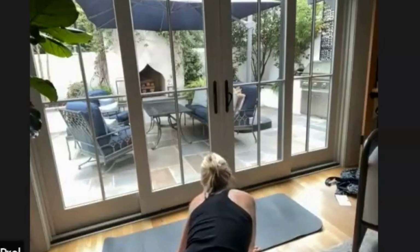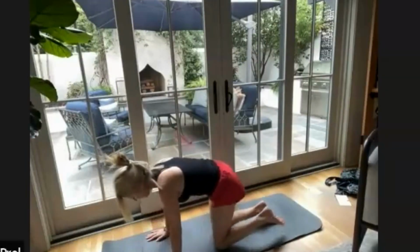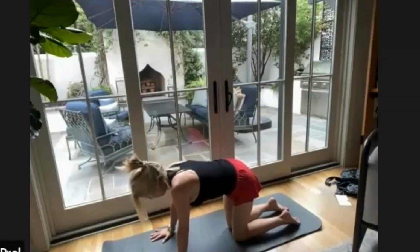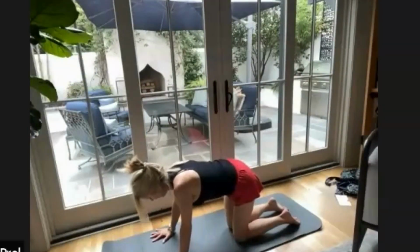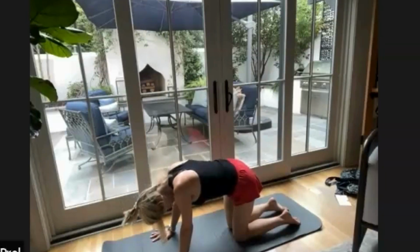Alrighty, and we're going to come into some gentle yoga. Let's start with our angry cat. So we are on our knees and our hands are connected to the mat, and our fingers are spaced a little bit. And we're going to take a deep breath in and bring up our back into a C curve. And we're going to let our head gently relax, hanging between our arms.